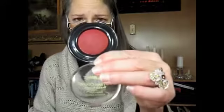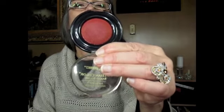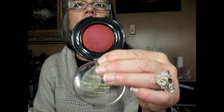Okay, this one's going to be scary because it's so bright. And I ordered it not having a clue what it was going to be like. It's the Black Radiance Warm Berry. I've got it on beauty.com or drugstore.com. And just the weensiest amount. And it is very red. Yeah, it's redder than the Dolce Vita.